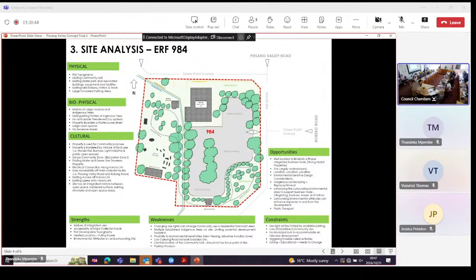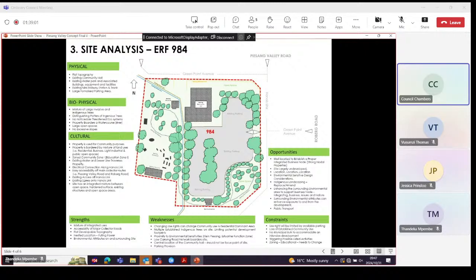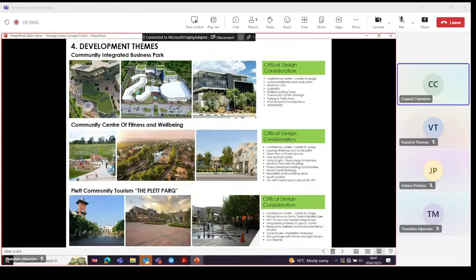So in identifying and approaching this, we have to come up with some sort of concept. We want to guide potential developers coming to Bitou in the SCM process. In order to do that, we have identified certain strengths, weaknesses, opportunities, and constraints that will be our developmental themes. In summary, the first theme is an integrated business model, with design considerations, alternative ideas, reducing environmental impact, and integrating with public transport.